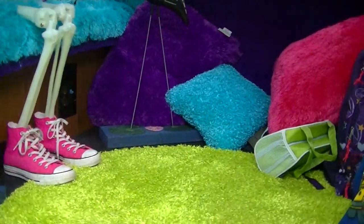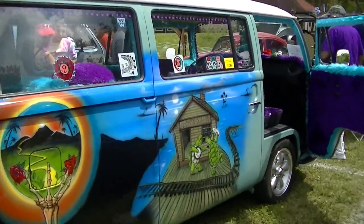We're here today with Doug and Chris Currier, and we're here with their very distinctive and unique 1968 bus. Chris, Doug, can you tell us a little bit more? There's got to be a story behind this bus. What is it?